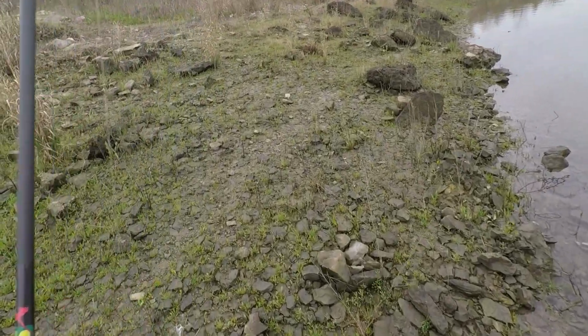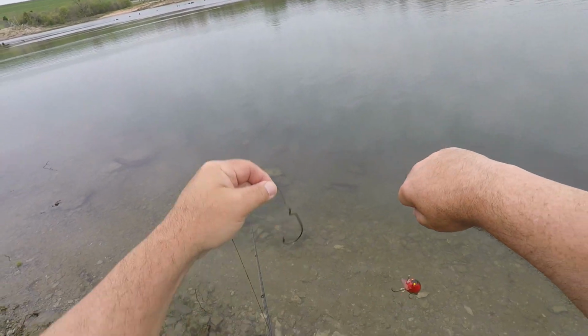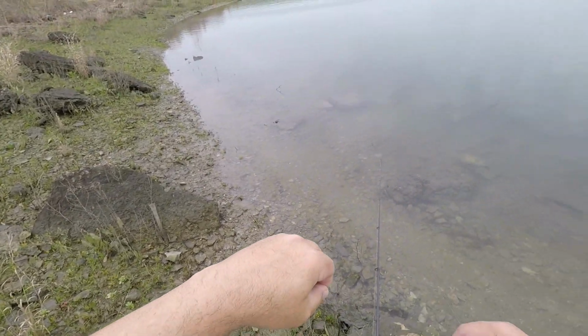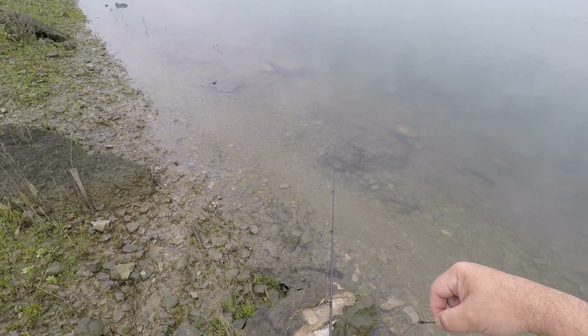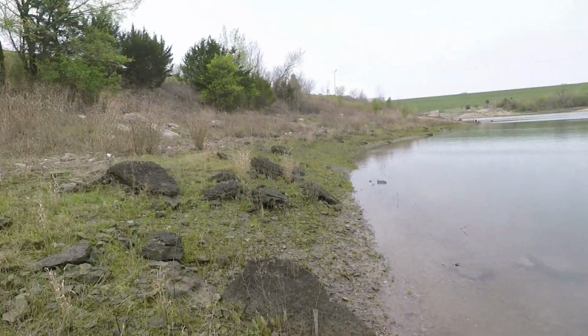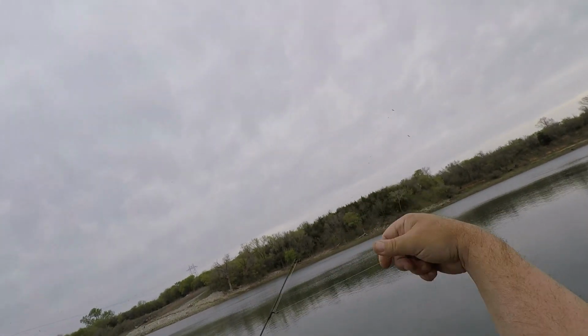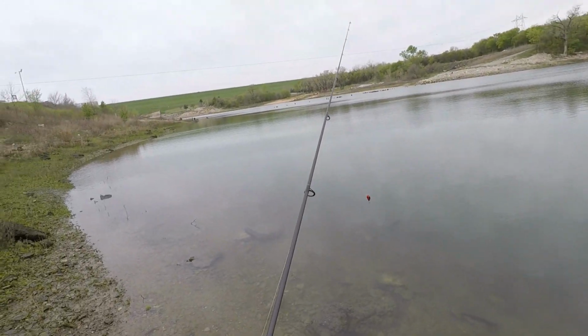Are you kidding me? We're snagged again? Check it out, guys. I'm snagged on somebody's sinker rig. That's twice I've had that happen today. Let me get this over there and I'll pick it up out of the way. Crazy. Well, you know, tons of people fish out here, so anyway.